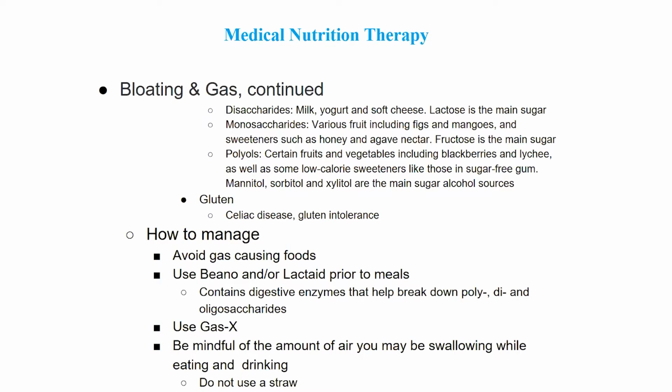So how to manage gas and bloating? Of course, try to avoid gas-causing foods. Unfortunately, there are a lot of foods that we recommend to help prevent cancer and keep your digestion going. So, using something like Beano or Lactaid or a digestive enzyme can help. If you're interested in something like that, always talk to a dietitian or your doctor to help guide you in the right direction, because there's so many products out there in the supplement aisle. It's hard to figure out what's right in your situation.